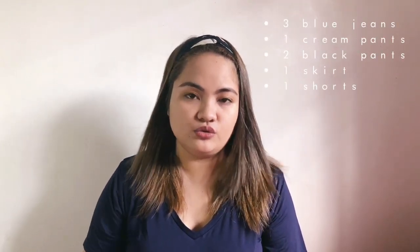I have here three types of jeans, one cream pants, two black pants, one skirt, and one shorts. I'm also gonna show you how I style it or how I use it. Pero ngayon pa lang yung sinasabi ko na sa inyo, hindi perfect ang aking katawan, so do not bash me.